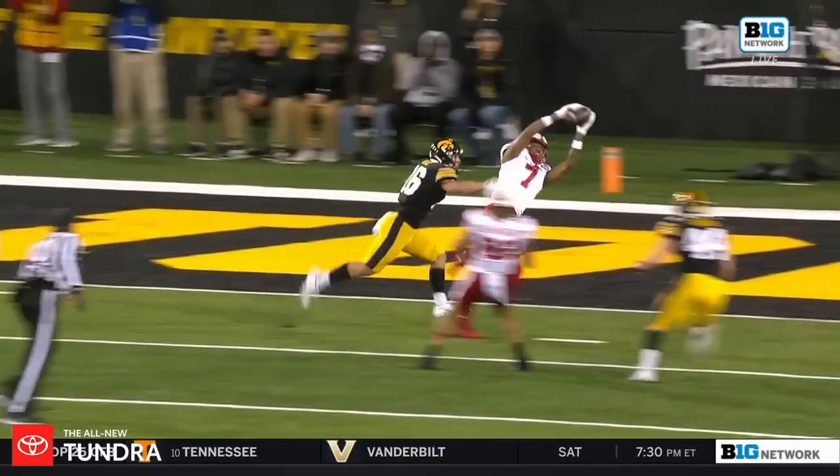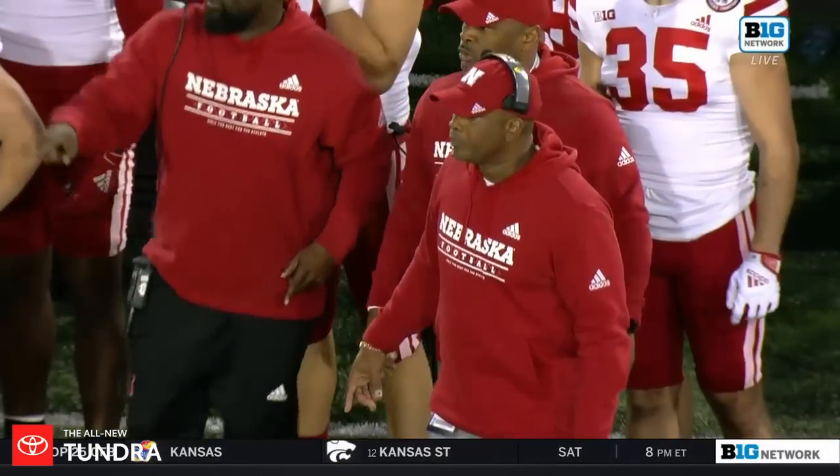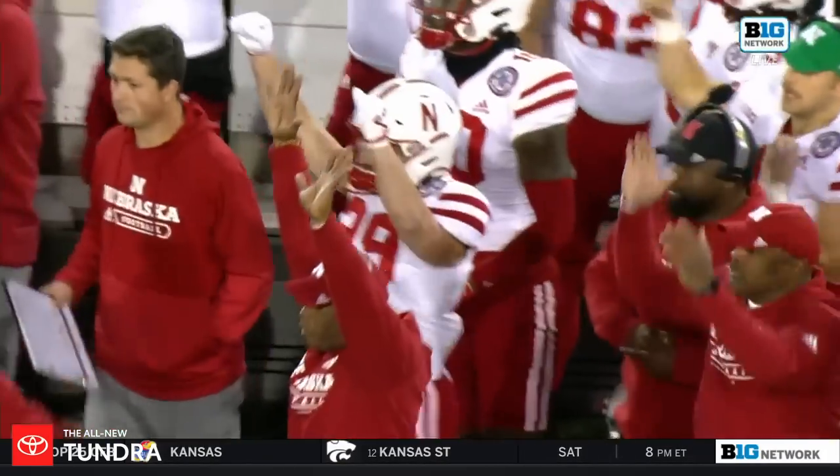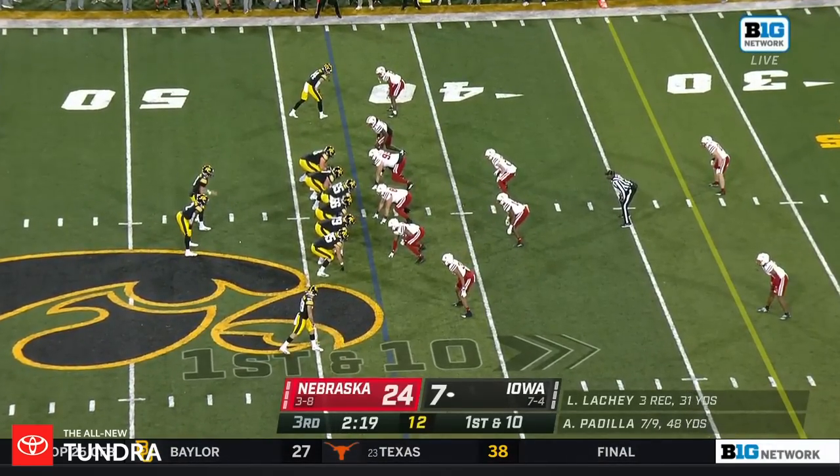Casey Thompson sees the pressure. He knows he's got one-on-one coverage. It gives this guy, Marcus Washington, a chance. 6'2", 190, big frame, and he shows it there. Although Ohio State did not offer him out of high school.